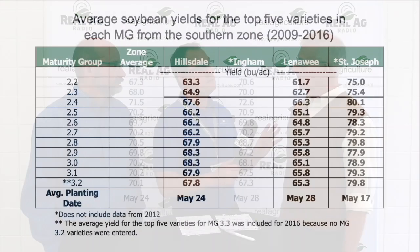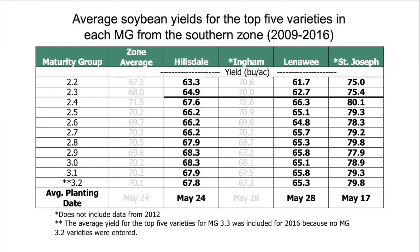So your data is around a couple of bushels, right? Pretty much. There's not much of a spread if you're choosing those highest yielding varieties and planting in that window, and adapted is the key word. Horst, you've done a lot of work on this in Ontario. A similar story? Well, I think it is, but it depends a little bit on the geography.